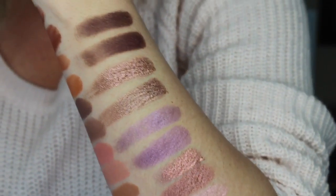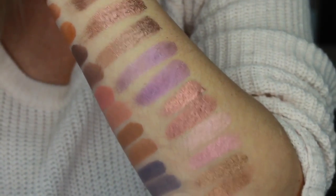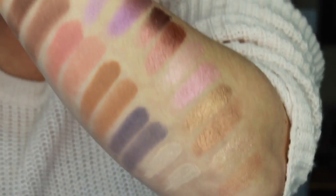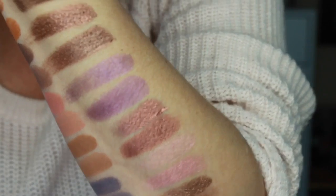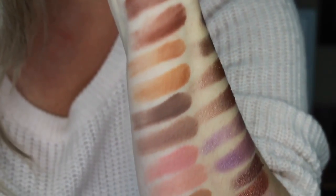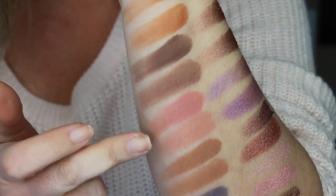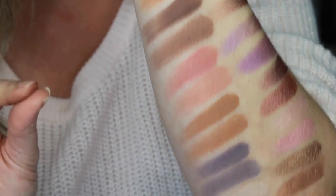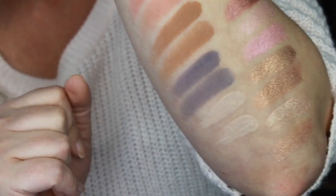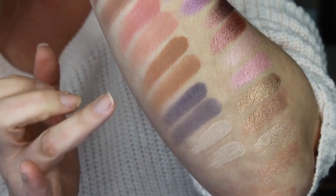So we are jumping right into swatches. On the bottom is all of the Ccolor Cosmetics Whimsical shades, and on top is all of the ABH Norvina shades. Now, as you guys can see, and I know swatches don't mean a hill of beans, but for the most part, they swatch absolutely beautifully. If there are any differences in the shades, as you can see right through here, a little bit through here, they're off, but not by much, y'all. Same with these purples, they're pretty identical, but if you want to nitpick, they may be off just by a smidge.